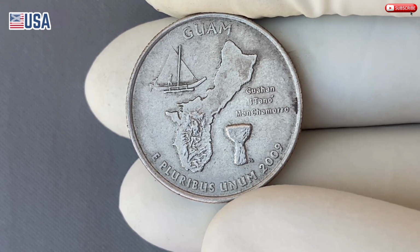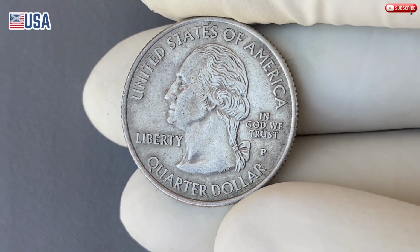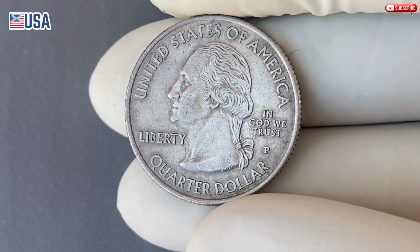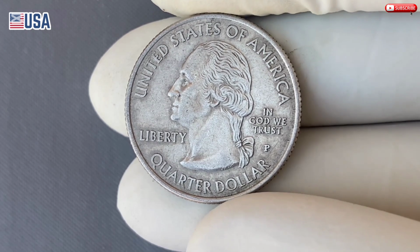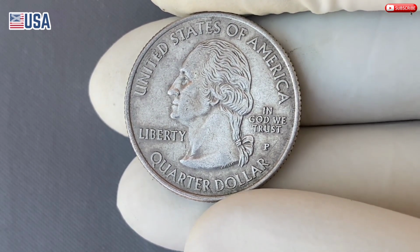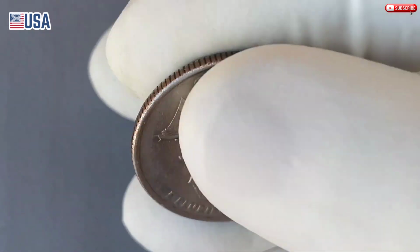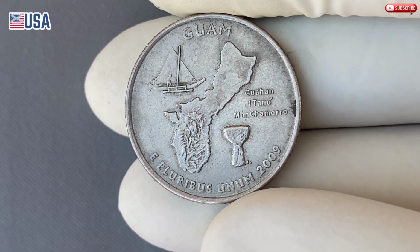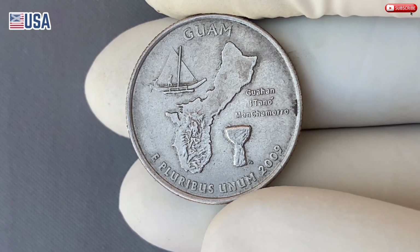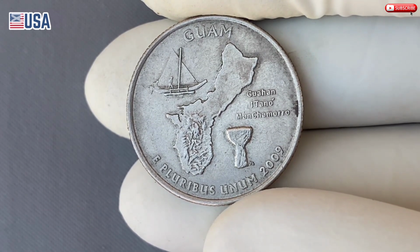Now, here's something that really excites coin lovers: combinations. That's right. Sometimes a Guam quarter can have more than one of these errors at the same time. Imagine a double die and an off-center strike on a coin in uncirculated condition. That's a collector's jackpot. But why does all this matter? Because coin collectors around the world are always searching for the next big find. A coin that breaks the mold, tells a unique story, and stands apart from the rest. And the 2009 Guam quarter, when found with the right mix of rarity, error, and condition, is exactly that kind of coin.